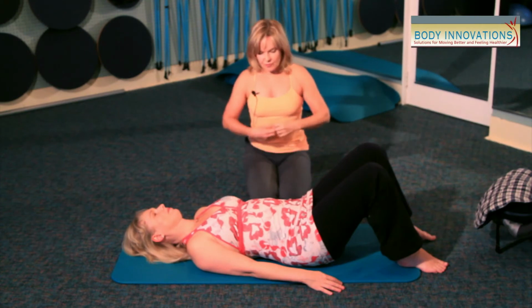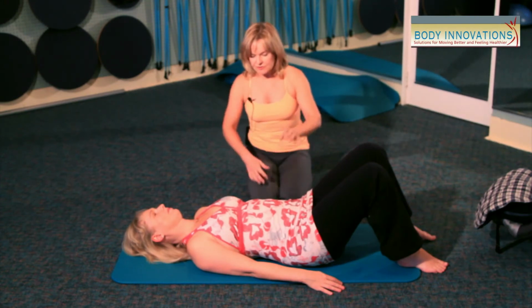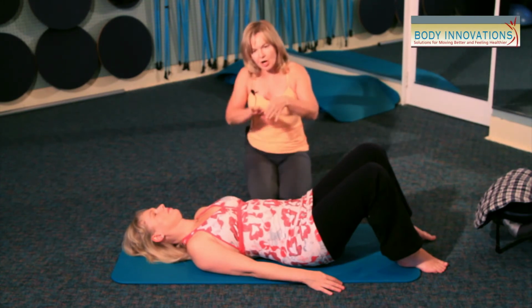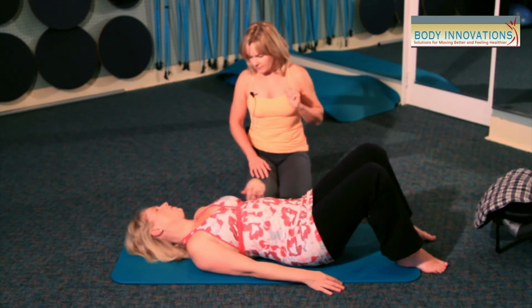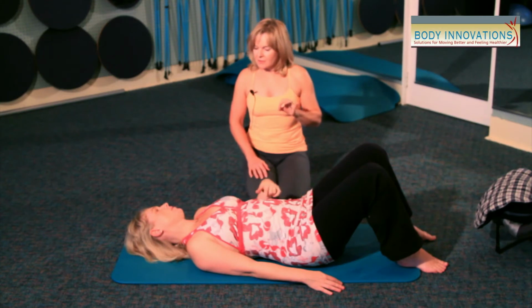So you're going to lift your floor up, think of the reins of the horse to stabilize your pelvis so that the arch underneath your back doesn't change. Yeah? Is there a particular order that I should be releasing the muscles?